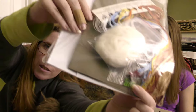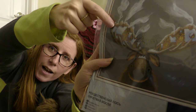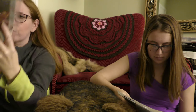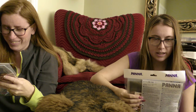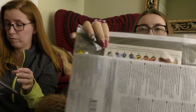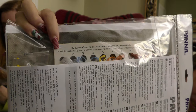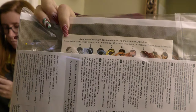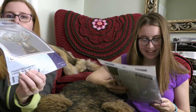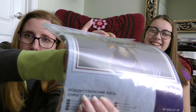It looks like it comes from Russia. They go on the little houses for decorations. So it is called Christmas Moose, by Panna. I do believe it is Russian. Russian seems to be the primary language on pretty much everything. I mean, look at the floss. I can't read that. It's like, hi, this is Russian. Well, if you ever wanted to know how to spell Christmas moose, there you go.